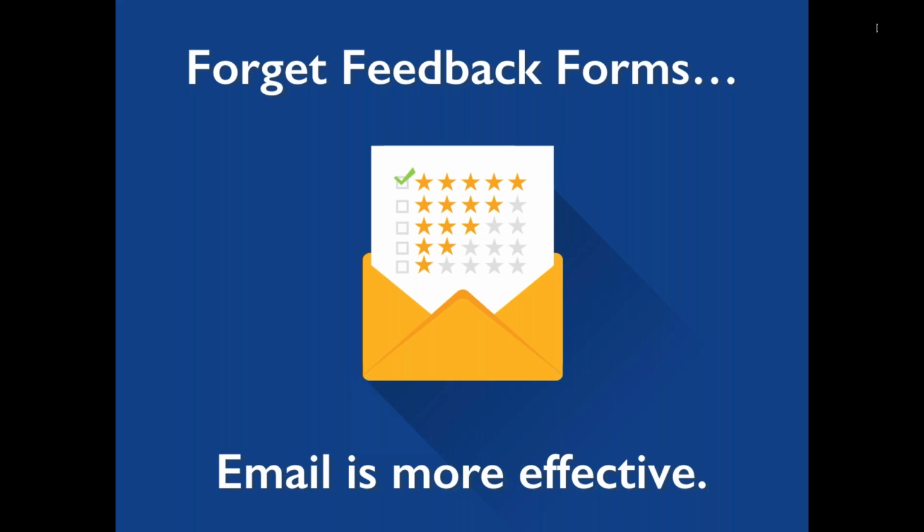Another advantage of using an electronic method like email is that you can actually include your links to Google, to Yelp, and make it easy for your clients to click on them and provide feedback. You can't really do that with a paper survey. It's even more difficult to do with a phone call. There are really effective ways to do this and ways that are less effective.